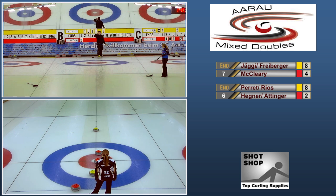I don't think I'd try to run the yellow one back in. I think I'd just straight peel it if I was going to peel the guard. But I kind of think they're going to play this one. Playing to the stone in the house wouldn't be a bad one to play, because certainly the back red one, just biting the back of the house, is always going to be easy to take out.